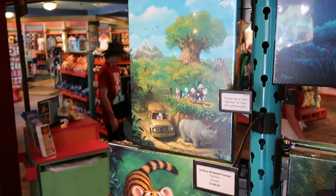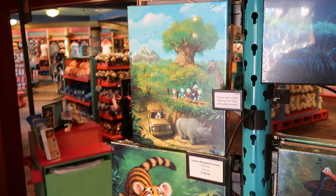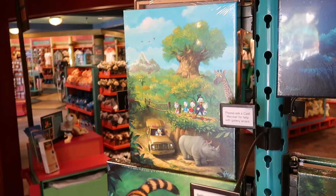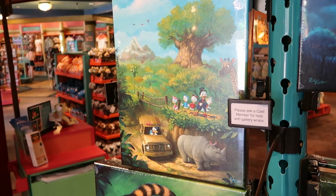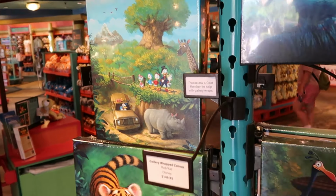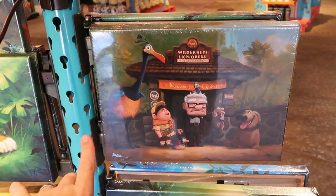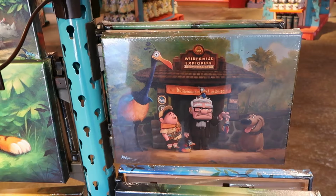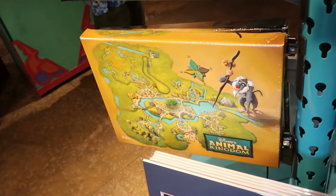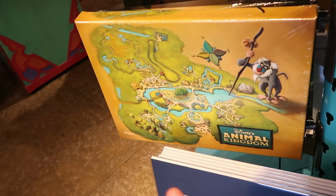And it looks like they're selling a whole bunch of brand new wrap canvases that you could normally get over at the Art of Disney at Disney Springs. These are all by Rob Kaz, $150 a piece. Look at that with Scrooge McDuck, Huey, Dewey, and Louie right outside of the Tree of Life. That one is a really cool design. They have Wilderness Explorers. Look at Carl there. You have Kevin and Doug. I really like that one a lot. It says Wilderness Explorer Headquarters. And then right down on the bottom section, how cool is that though, with Rafiki, Disney's Animal Kingdom. So it's like your whole way around the park.